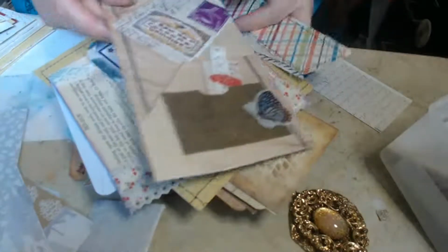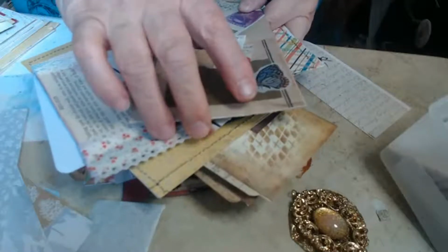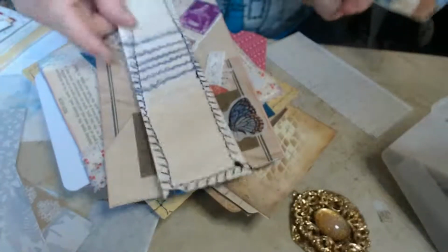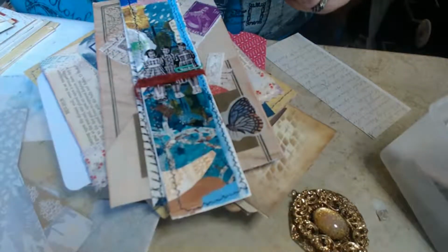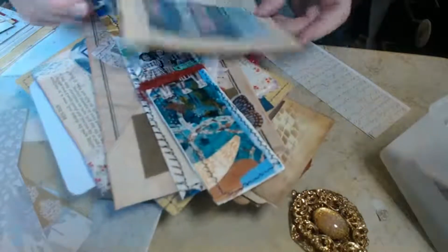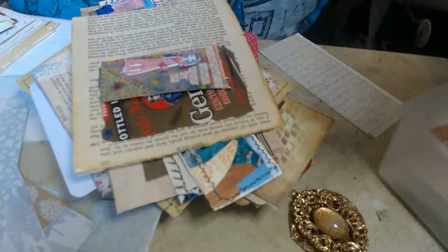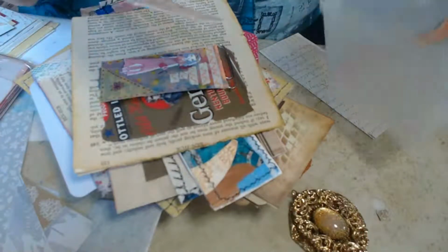And then these are those pockets that have the pocket there, tags. This is one of those envelopes that have the windows, and I slid in the whiskey thing. This is a decorated paper clip. Those are the cards I made last. And then these are some more just paper tags I've cut out.